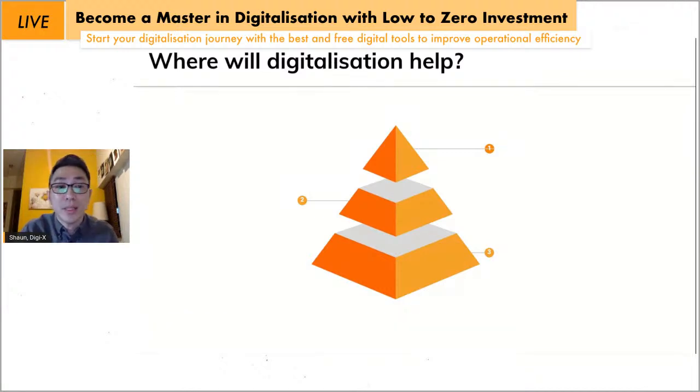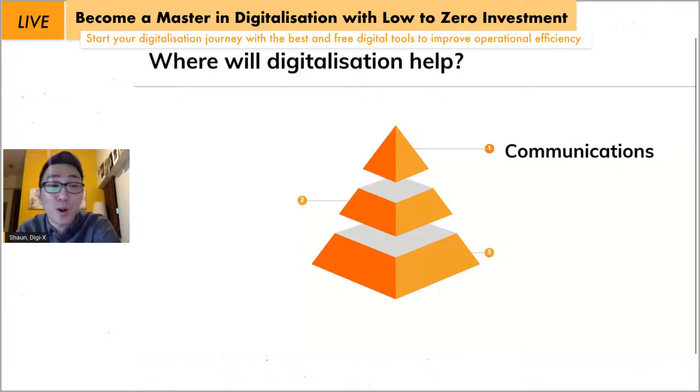So there are three very easily identified areas which are quite common to most organizations anyway. Which are the areas that digitalization can help? One is communications, whether it's internal communications or external communications. Nowadays, you have your usual chats. A lot of people use WhatsApp. You have your calls. You have video calls right now. You have social media platforms. So the communication tools that you use today, besides just the phone, have evolved into a lot more.